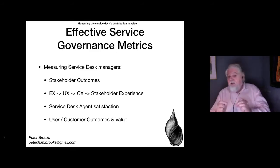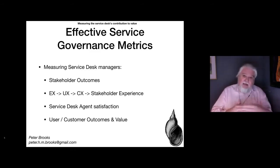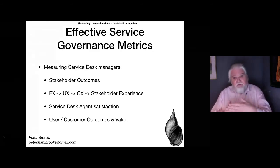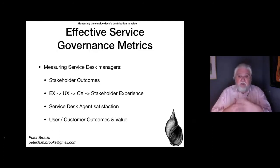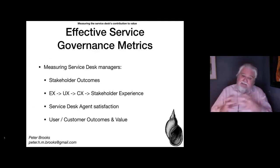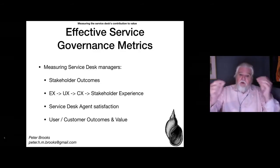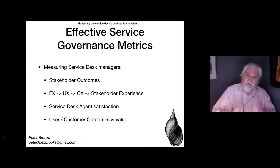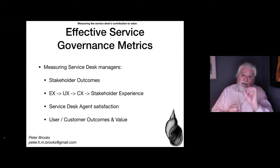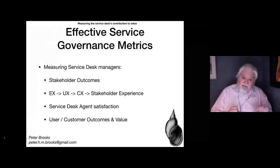Now, I think you can see that this is quite a long way ahead of where we normally are with the service desk. Normally with a service desk, if we are able to just fend off the incidents and deal with the service requests, we feel that, you know, we're doing a pretty good job. But I hope that this gives an idea of the next stage that we should be trying to achieve. Service desk managers ought not to be judged on incidents, problems, outages, that kind of thing, but should be judged on what we're talking about here. What outcomes for the stakeholders have been facilitated by the service desk?